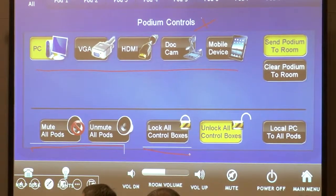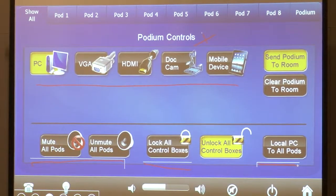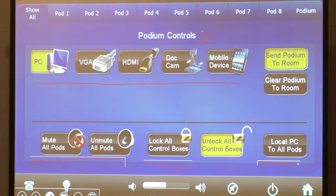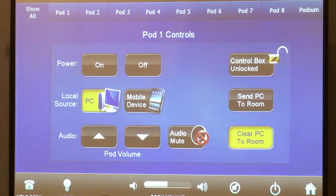The other thing is sort of the default setting right here. We've got local PCs to all the pods. So you hit that button and that's back to that one-to-one. So in the case of Claire, they put a dedicated PC at each pod. That's just how they chose to do it. So in this case, I hit that button. Now, one-to-one, every PC goes to its pod and they're all working on their own things, okay? If you notice across the top, we have the different pods listed there that the teacher can control.